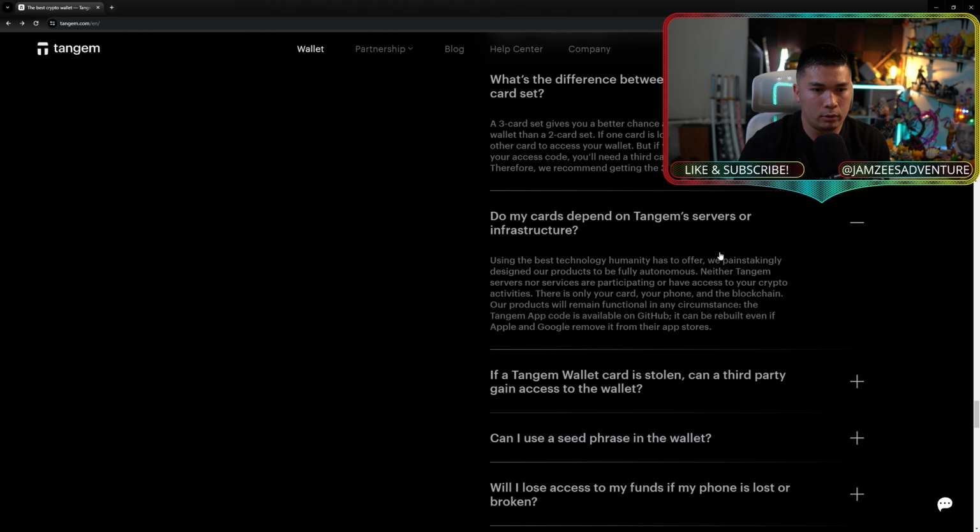The servers, infrastructure, everything is autonomous. Neither Tangem servers nor services are participating or have access to your crypto activities. Like I was saying about this being decentralized, this isn't like you going through Coinbase and having a Coinbase wallet, and Coinbase is centralized. There are lots of other centralized exchanges where they are, in all honesty, in full control. But with the decentralized portion, no, they don't have access to all of that stuff.